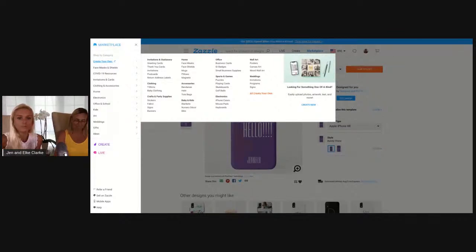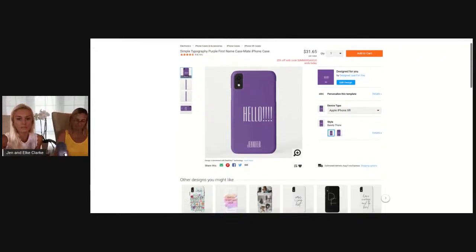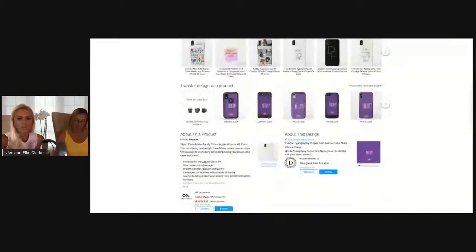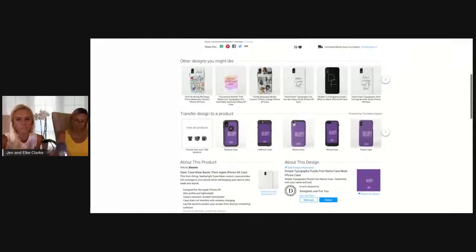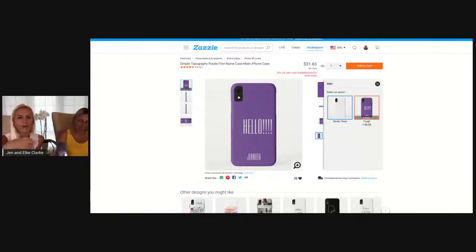What I want to show you is that right now, because I've chosen Casemate, if you scroll down, you can see the company that's made the product. I've chosen Casemate because that was the type of design. So here are the styles that they offer. If I, as the customer, come onto this barely there, I can upgrade to the higher one, and the price will be reflected. So that means that as a designer, I don't have to make the larger or the higher priced item or the other version.